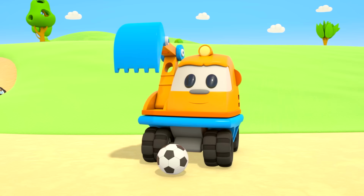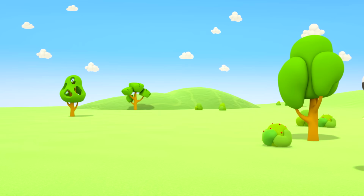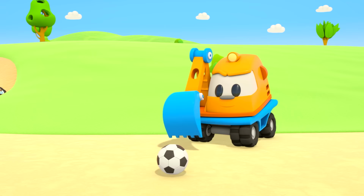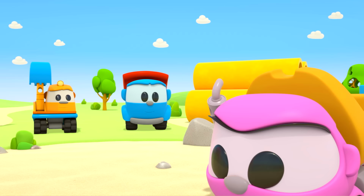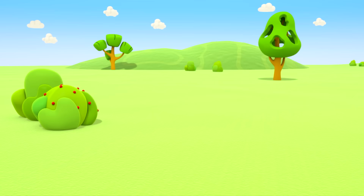Leo the truck and Excavator Scoop are playing with a ball. Hi there, you two. Are you playing soccer? That's nice. And what's Leia doing? Hello. Hello. Huh? How beautiful. Leia is decorating the garden in front of her garage, and the robots are playing with their car.